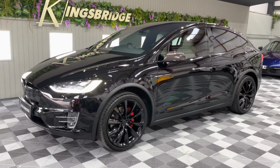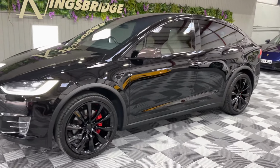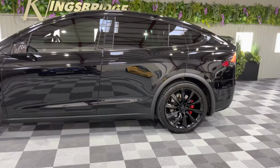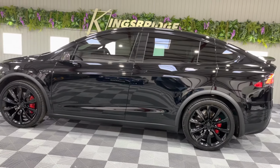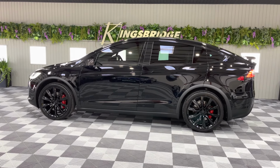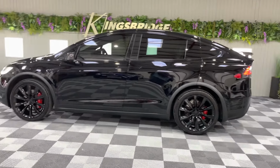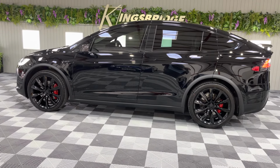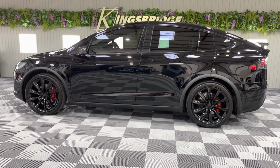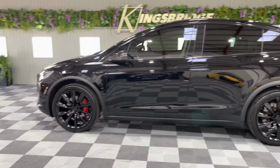This is our 2019 Tesla Model X P100D. Now this is a very, very special Model X because it's the 100D with Ludicrous mode. Now this car, despite weighing a few tons, actually does 0 to 60 in just over 2.5 seconds. I mean, that is ludicrous. Probably why they call it ludicrous, in fact.